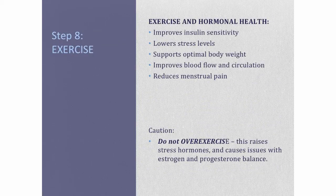Exercise. I didn't put too much on here, but exercise is absolutely essential for hormone balance. It improves insulin sensitivity, so that helps with any of the blood sugar related conditions, lowers stress levels, supports optimal body weight, improves blood flow and circulation, and also reduces menstrual pain. I find a lot of people who have painful periods tend to have a great reduction in their menstrual cramps if they can be active even during the pain. Big caution is not to over-exercise.